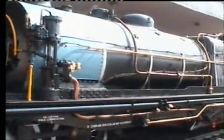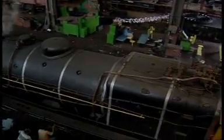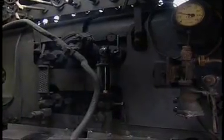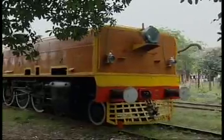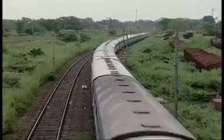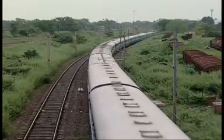The boiler is a vital component as it has to withstand a working pressure of 210 pounds per square inch. The Beyer Garratt not only holds heavy loads over gradients, but negotiates sharp curves associated with the ghat sections.